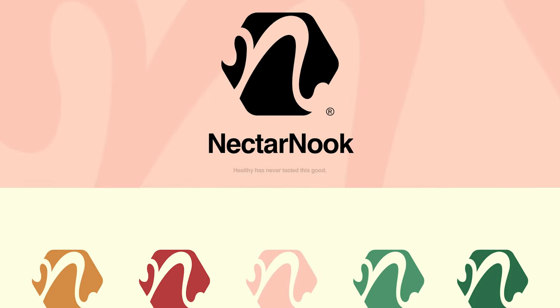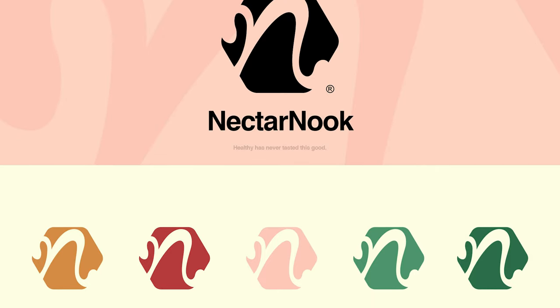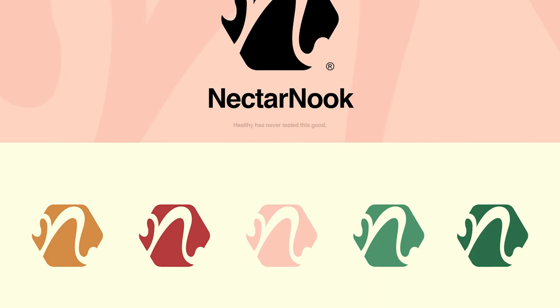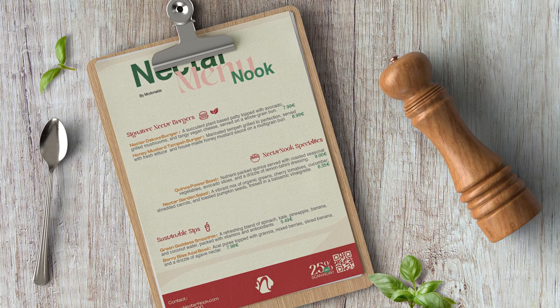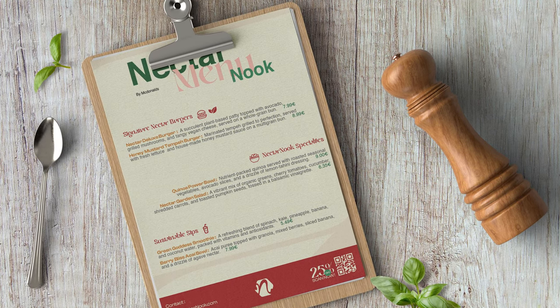And also, I really do appreciate the fact that this N still gets you those arches, like you said, and it works. It works really, really well. I think the overall colors felt very light. It felt very fresh. How do you feel about how they chose their photography for Nectar Nook?